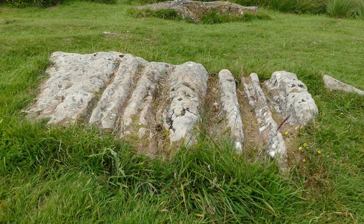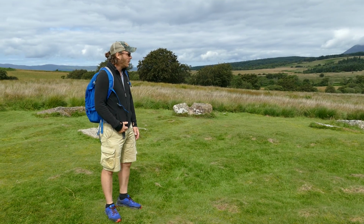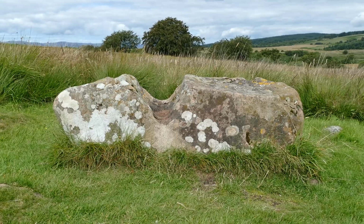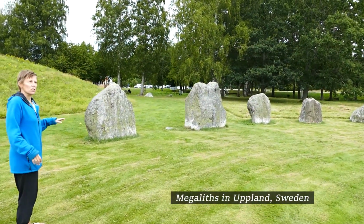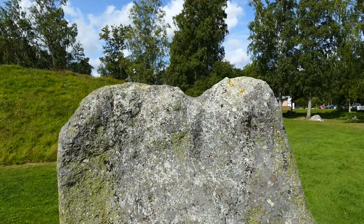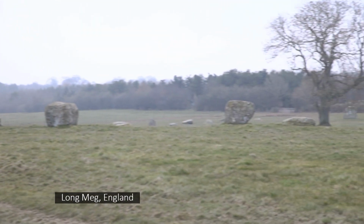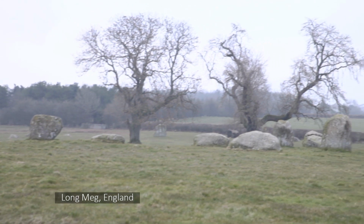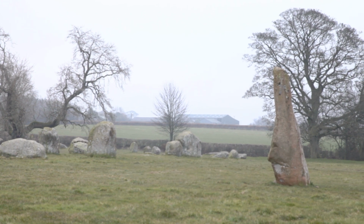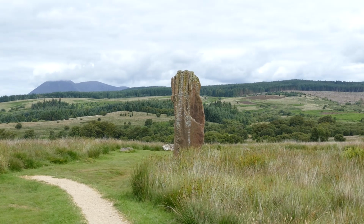When I come to these sites, I like to draw links to other sites around the world that I've been to quite a lot now. And this one here in particular reminds me of my Swedish film, Megaliths in Sweden. We saw a lot of this shaped rock, it looks like a gun turret actually, and we saw that at quite a lot of the sites there. So there's a link to Sweden, and links to Long Meg and her daughters in the north of England, south of here. Basically, Long Meg is a red sandstone with a stone circle of grey boulder-like rocks next to it. So very similar to what we're seeing here on the Isle of Arran.